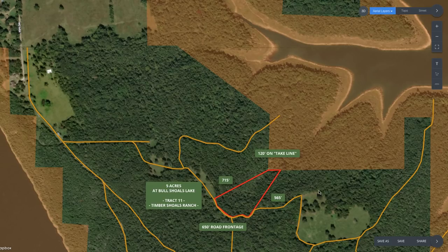And all these easement roads are minimum maintenance roads. They're designed to be for four-wheel drive, truck or SUV use. It goes along with the feel of Timber Shoals Ranch as a secluded private area at the lake. So Bull Shoals Lake being a Corps of Engineers lake, just like Table Rock Lake at Branson and a lot of other lakes, private citizens don't own the water frontage. It's owned and controlled by the Corps of Engineers, along with a buffer zone back from the water so that they can raise and lower the levels of the lake for flood control and probably power generation and whatnot.